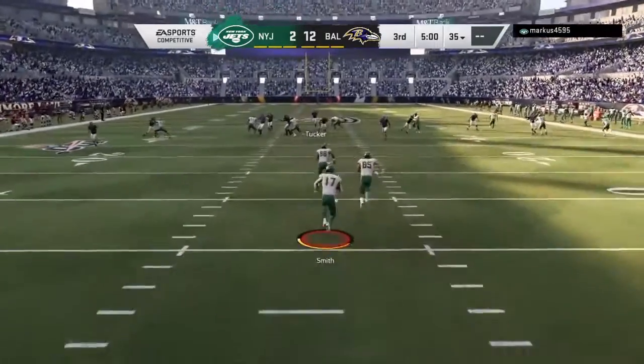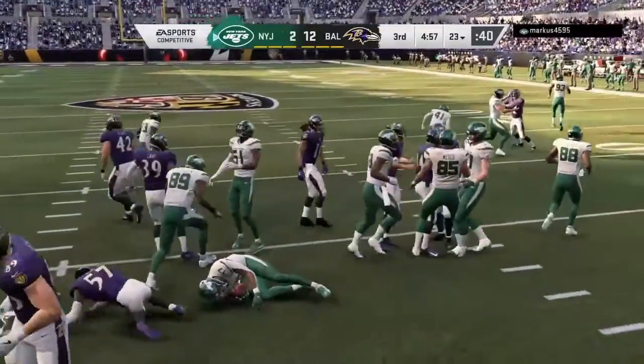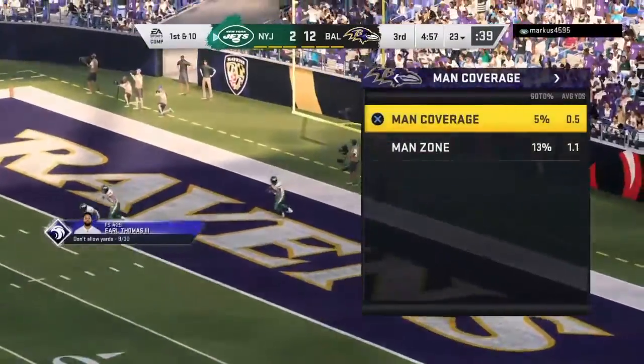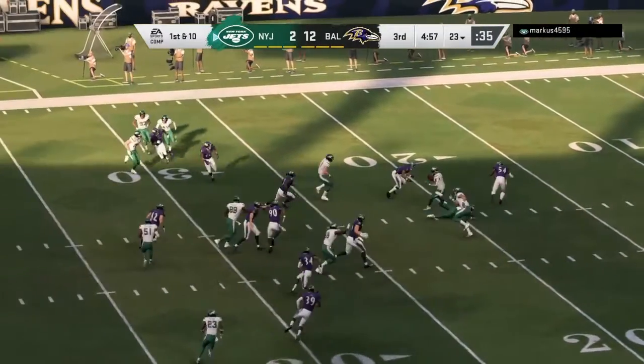This is taken about 7 yards deep. And he'll get across the 20 before he's brought down at about the 23-yard line.